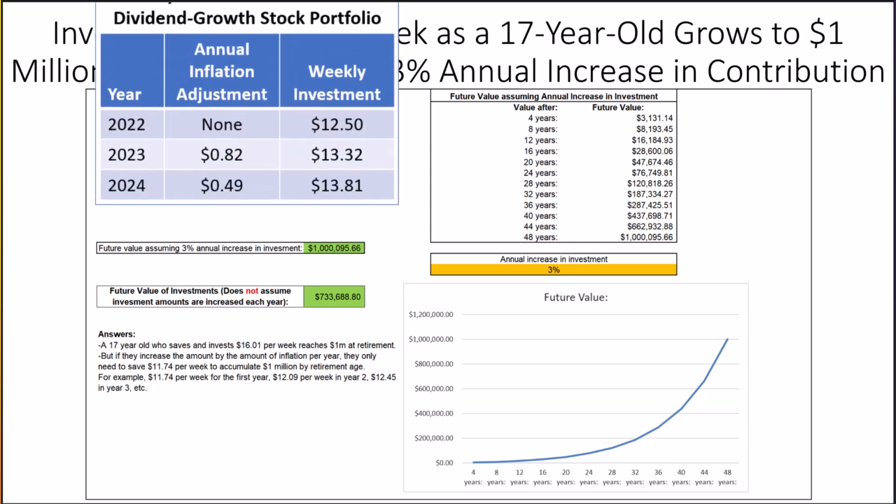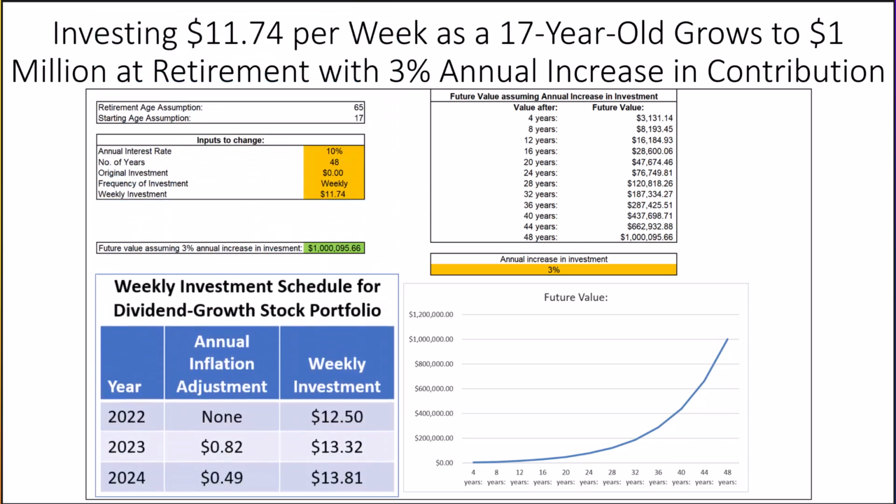For our classroom dividend-growth stock portfolio, in year 2, we boosted the weekly investment 82 cents for a total of $13.32 per week. In year 3, inflation wasn't as high, so we boosted the weekly investment by only 49 cents for a total of $13.81 per week. And at the end of this year, I think inflation will be even lower than last year. But we'll see what happens in 2025.